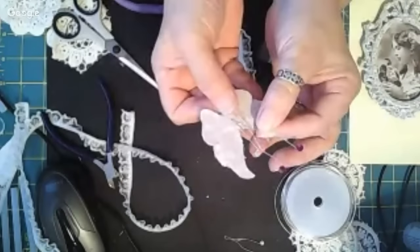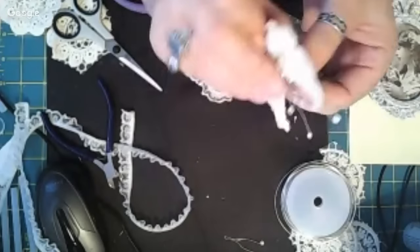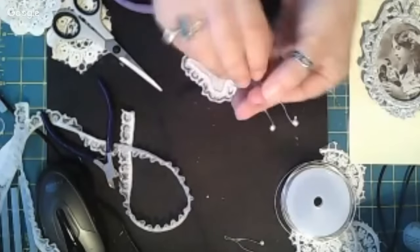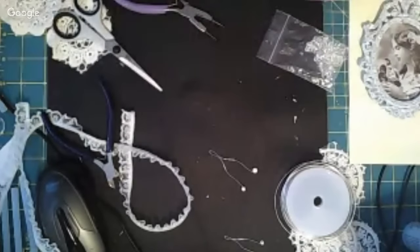just sit it onto your doily or your card and let that dry. I use hot glue on mine because it's quicker, like that. So I'm just going to leave them upside down to dry, and that's how you do them. That's how I do them.